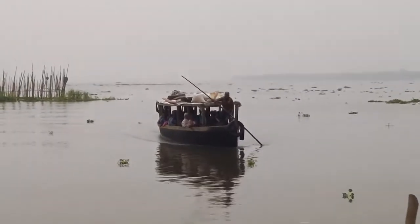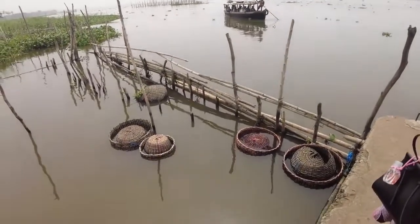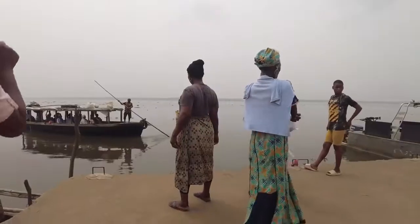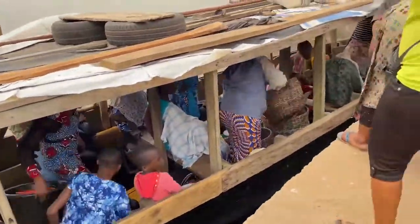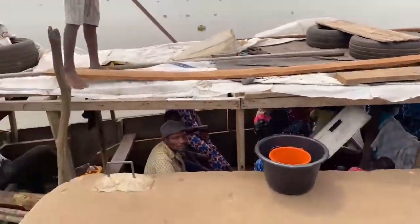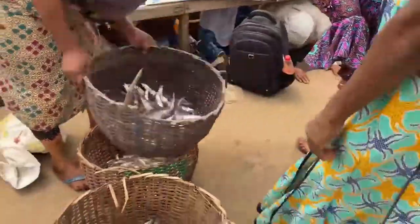Okay, now we have a boat arriving. And I can assure you, they have loads of aquatic animals inside there. Fishes, tortoises, and all those things, you know, see them. Now, like I said, I'm here with the market women, and they are waiting for these fishes to arrive. The boat just arrived, and the women are coming out. They've gone to, like, fish, to hunt, and to do different stuff. Everything in this basket are aquatic animals.